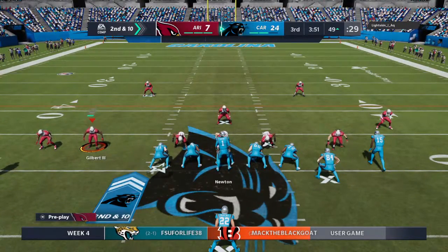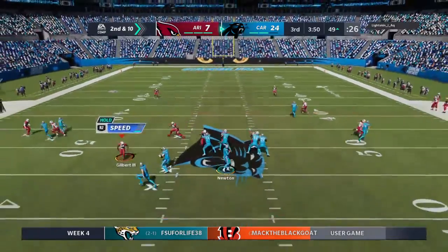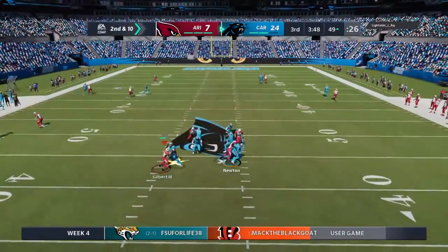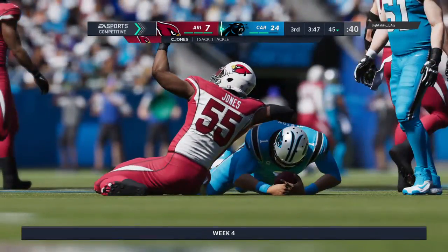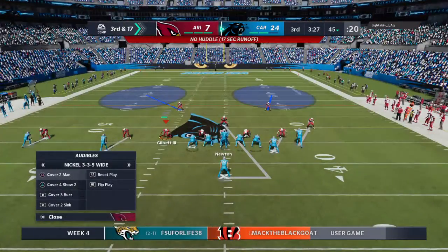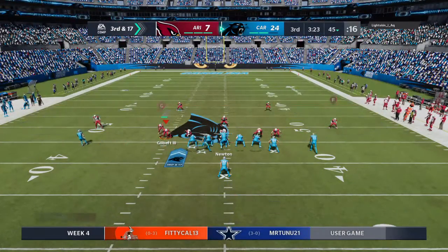2nd and 10 now, 3rd quarter from Charlotte. Throwing again, Newton. And he's going to be swallowed up. Sacked back at the 45-yard line. In that time for the sack, say hello to Chandler Jones. Brings up 3rd down.